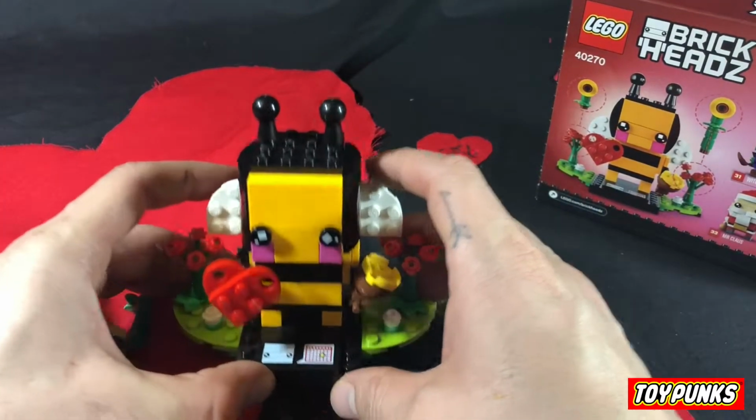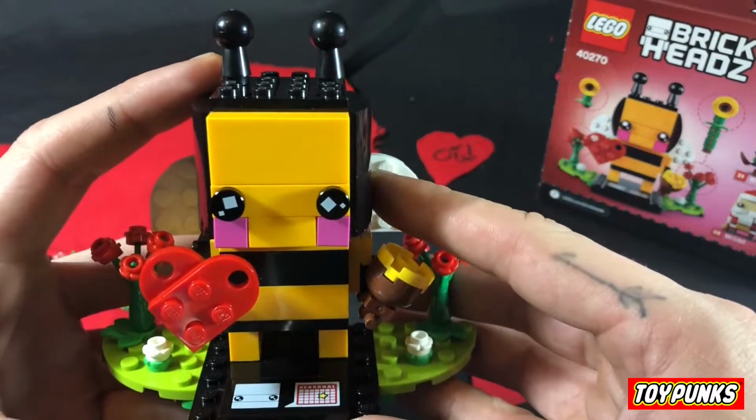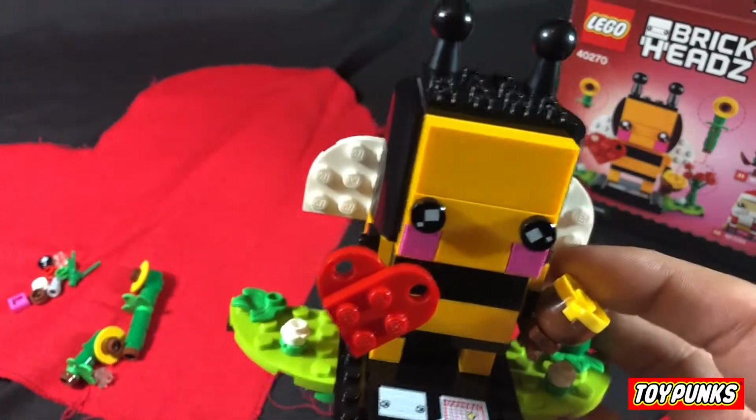Welcome back. It's Built. And what is the buzz with this bee? Honestly, I do not get it. Really, I never really knew that bees were a part of Valentine's Day. Honestly.